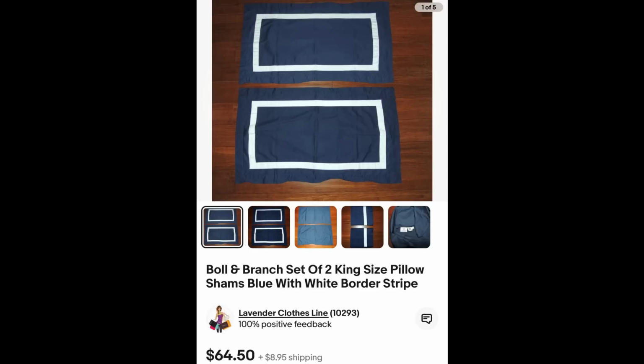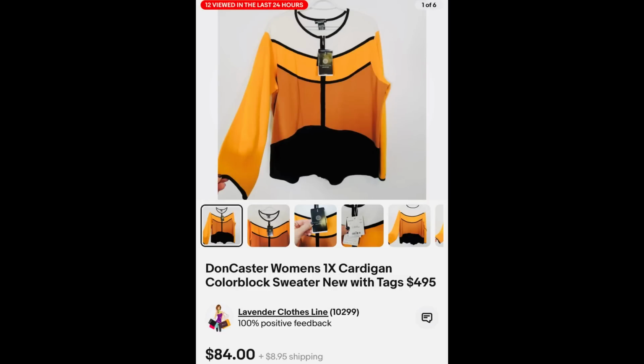All right, Boll and Branch. I love and get excited for finding this brand. I believe these 2 pillow shams were pre-owned. Look at the price realized on this, $64.50. And it's not hard to ship. Here is the Doncaster sweater. I recognized it as high quality right away. Beautiful sweater. This sold for $84.